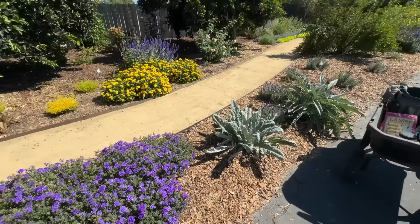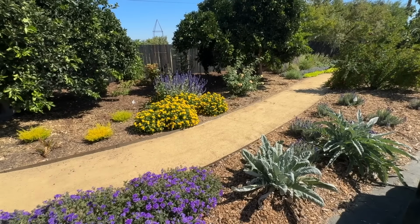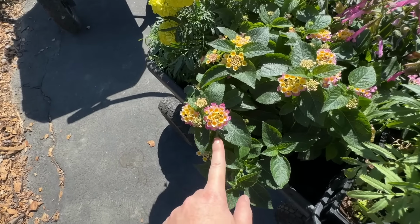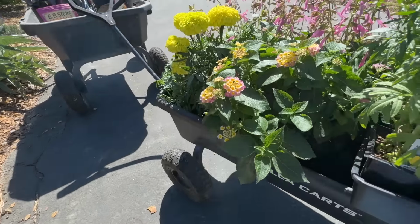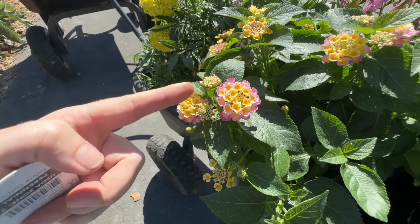You can see, like I said, look at how beautiful my lantana looks over there and my salvia. So those two are obviously blooming really well in August. I found these. This is Bandana Pink lantana, which is a very popular variety of lantana. My mom actually has it in her garden and it's so beautiful.